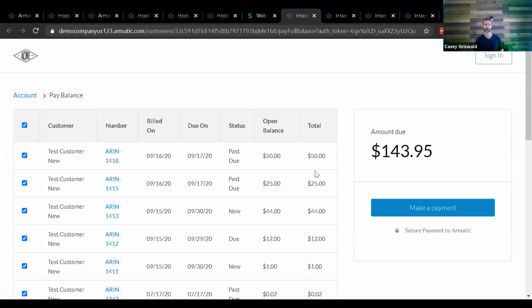There's a lot of other little bells and whistles. We have late fees, payment plans. There's custom fields for mapping data over. But again, everything's designed to be an extension of Intact, allowing you to keep your existing workflow and just make your life a little bit easier when it comes to invoicing and collecting payments.